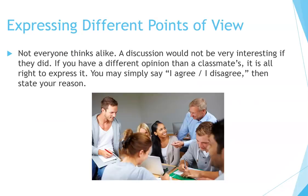Expressing different points of view. Not everyone thinks alike. A discussion would not be very interesting if they did. If you have a different opinion than your classmates, it's all right to express it. You may simply say, "I agree," or "I disagree," then state your reason.